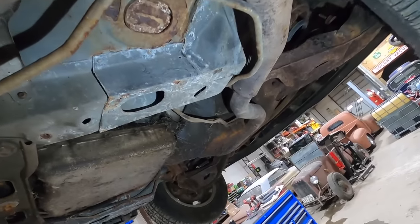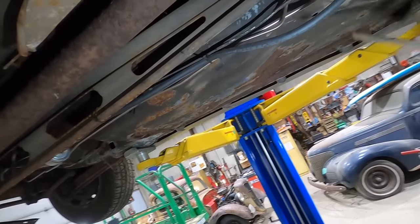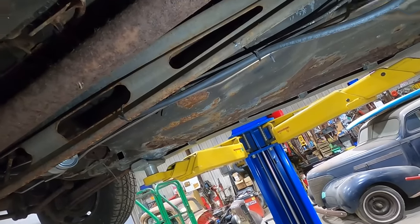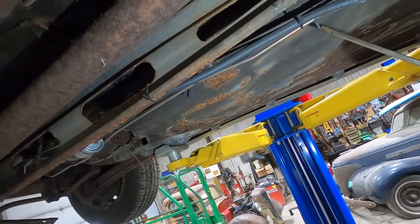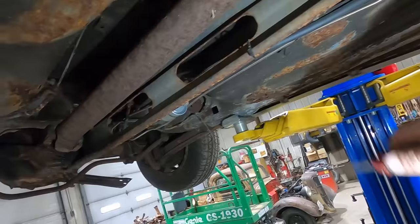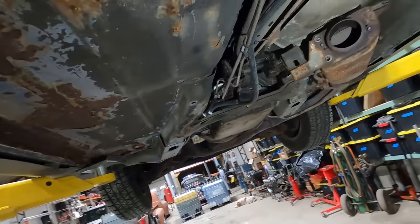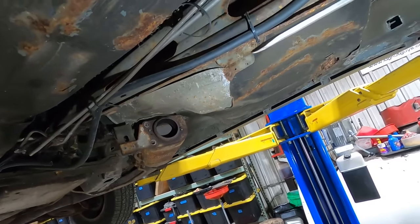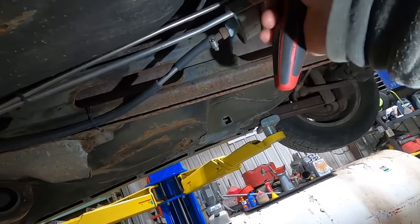I slept on it. I feel better about my life decisions now. But first things first, we got to clean up this whole fuel thing. We got some mechanics wire there, some zip ties. They cut them off, but they didn't cut them off flush. I feel like you should probably not tie your fuel line to a piece of suspension that's going to be bouncing up and down. You know, oh, the old double zip tie.